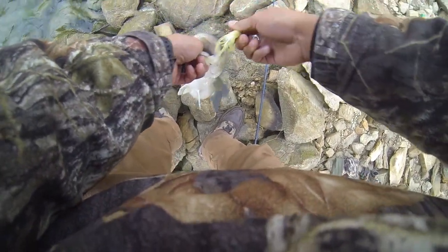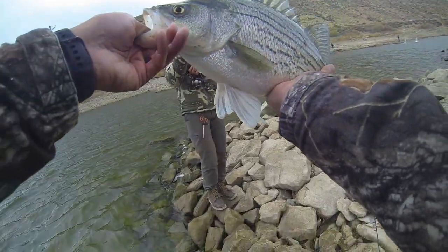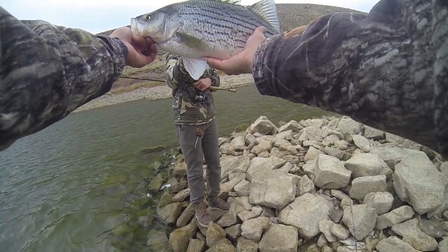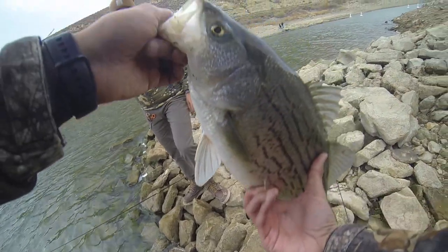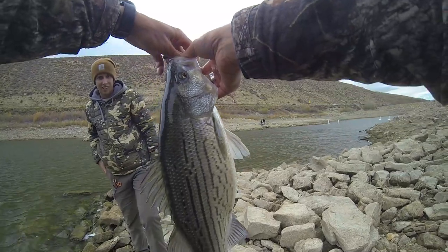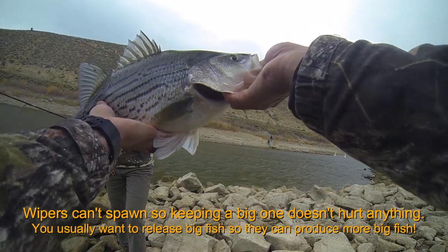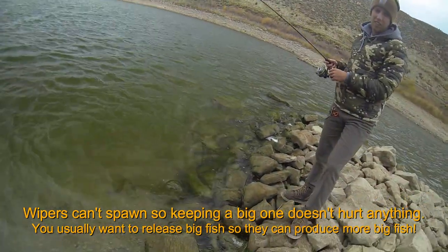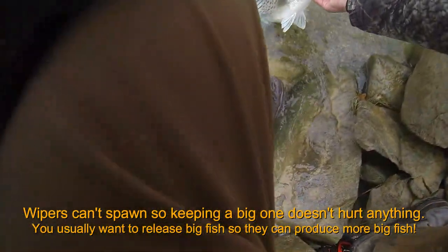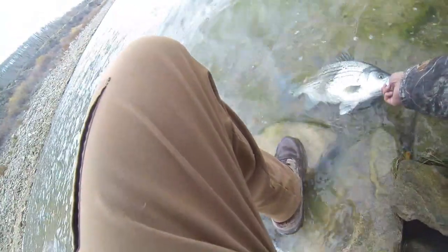Got a bucket or something out in the car or no? That's a good bite. Sick. Cool. That's a chunky one. Yeah, dude. He's not crazy long, but he's chunky though. That's sick. Does Jay have a bucket? I got a bag. We'll let him go.